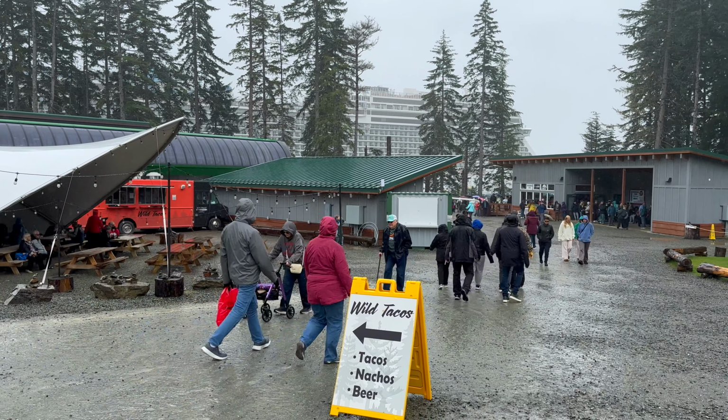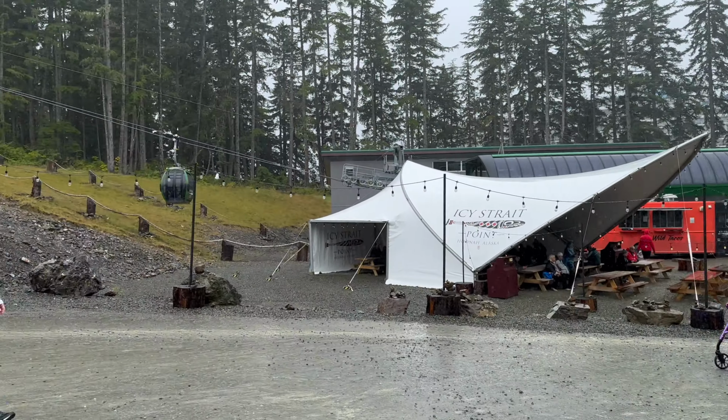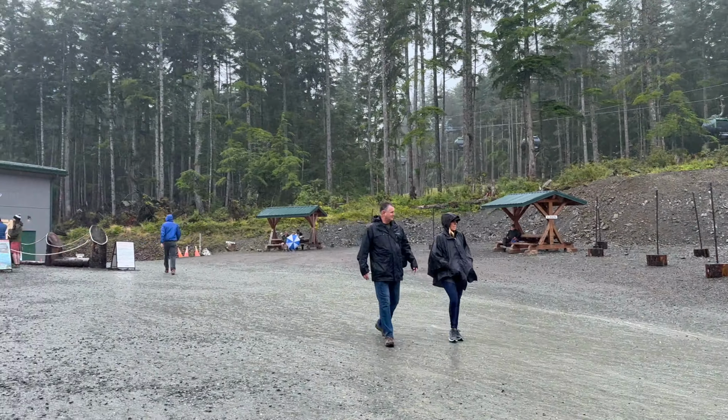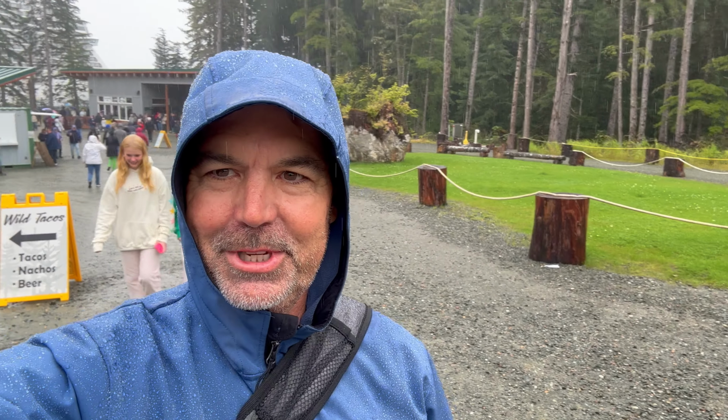And standing out in the rain, but nice and dry. Appropriate coat. Let me show you. Here I am with my raincoat, all nice and warm and toasty, and heading off to my shore excursion.